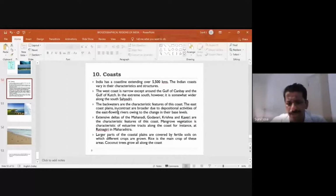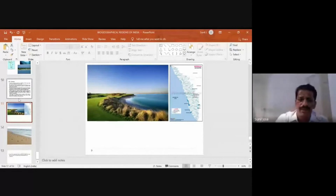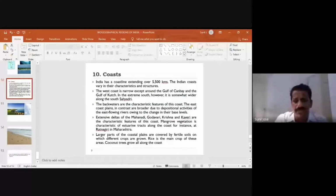Then the eastern coastal plains, in contrast, are broader due to the depositional activities of the east-flowing rivers. Many of these rivers open to the eastern coast. Extensive deltas are formed by major rivers like the Mahanadi, Godavari, Krishna and Kaveri. All these four major rivers flow to the east and open into the Bay of Bengal. At the mouths of these rivers we can find a lot of mangrove vegetation, which is a characteristic feature of the deltas of these major rivers.